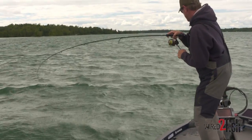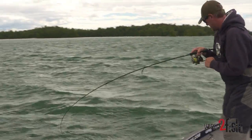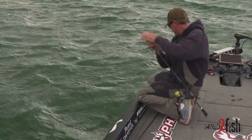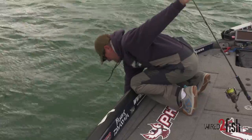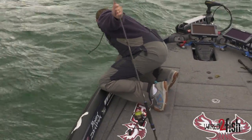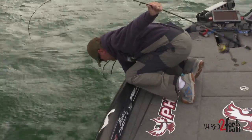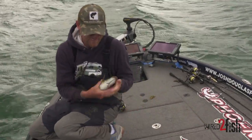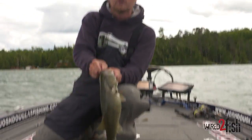That's a good one. Just pulling the boat off of them like that, I'm telling you, I think that's the deal to these fish. Like that. Keep my boat. Just like that, man. I'm telling you, real clear water.